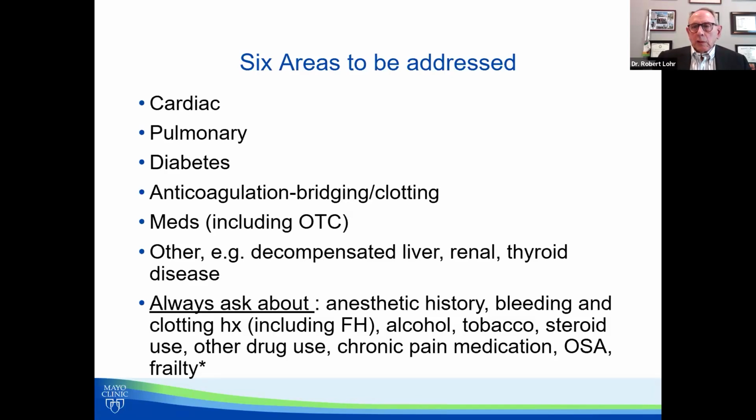Every patient, you should ask about their anesthetic history, if they've had surgery before, if they know what type of anesthetic it was, if they had problems, even if it's something as common as nausea when I woke up. If you note that, the anesthesiologist can actually mitigate that to a large degree right after the surgery. Bleeding and clotting history, including their family history.